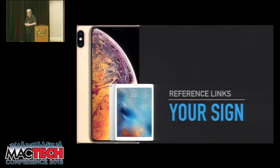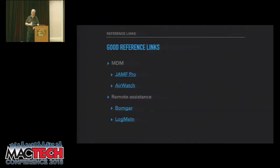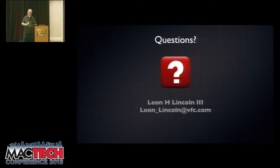I am including some reference links for you, so you will see two products that I'm very familiar with, Jamf Pro and AirWatch. If you've not used an MDM, I recommend these highly. It doesn't mean they're the only and best solutions. There are some others here, but I'm not familiar with them, so I can't tell you anything about them, right? And there are two reference links there for BombGuard and LogMeIn. Really check out LogMeIn if you haven't. It's got some neat features, right?